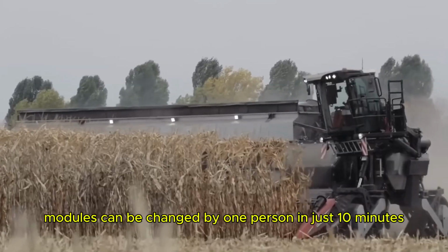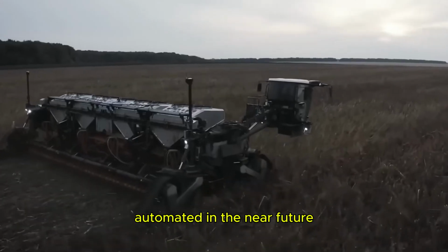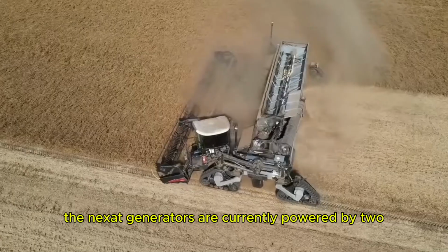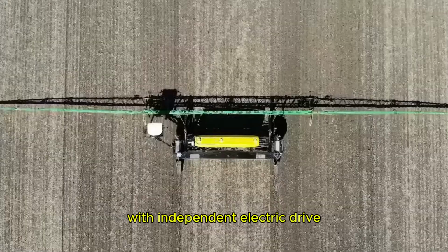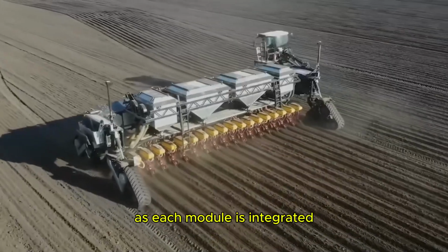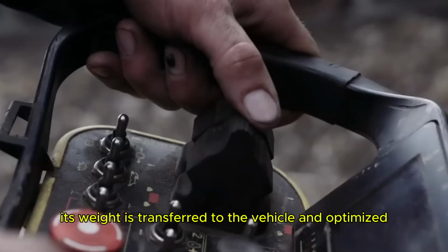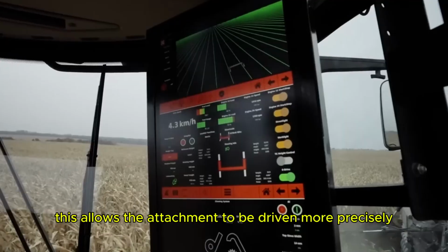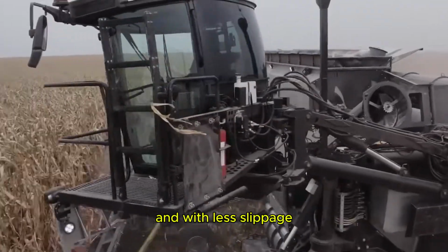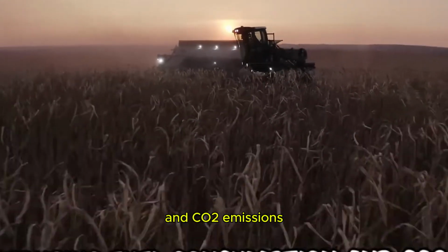Modules can be changed by one person in just 10 minutes, and the process will be fully automated in the near future. The Nexat generators are currently powered by two 550 horsepower diesel engines with independent electric drive. As each module is integrated, its weight is transferred to the vehicle and optimized, so that it essentially becomes a self-propelled machine. This allows the attachment to be driven more precisely and with less slippage, significantly reducing fuel consumption and CO2 emissions.